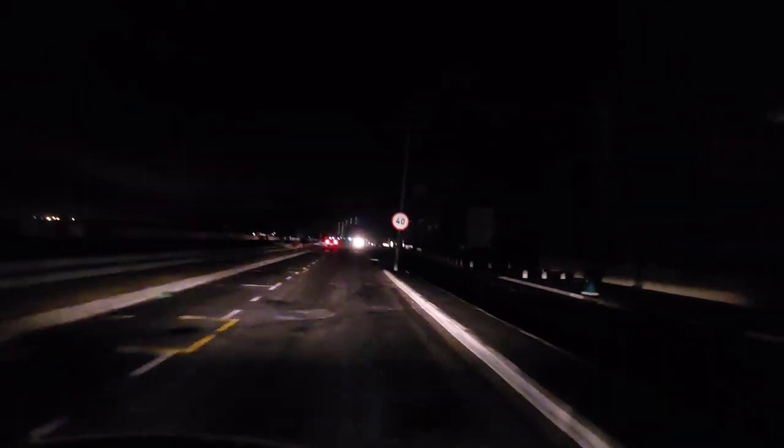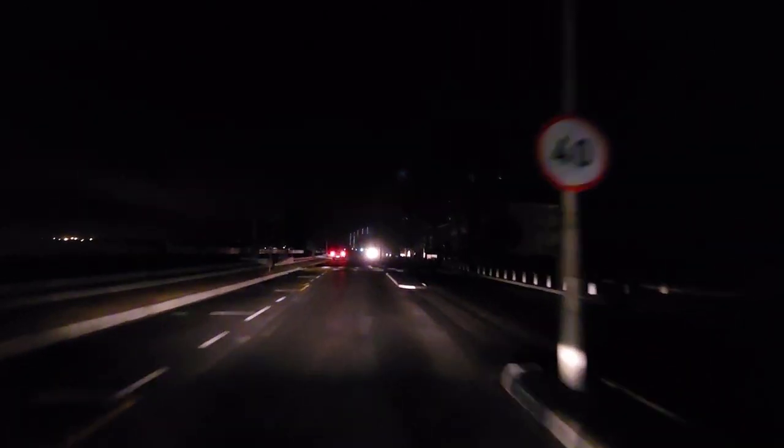It's 4:30 in the morning, leaving Strand during load shedding. Stage 6 load shedding, mind you.